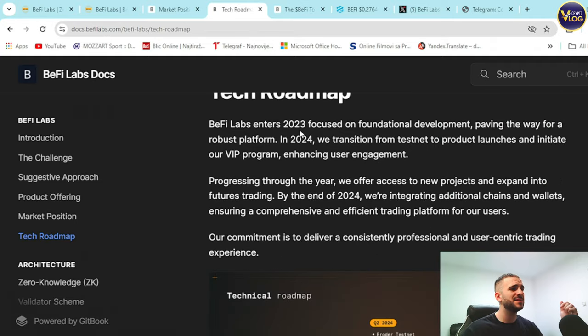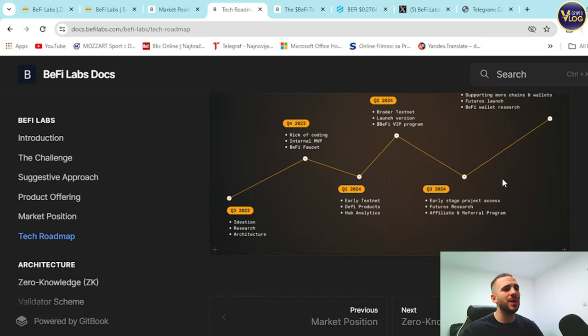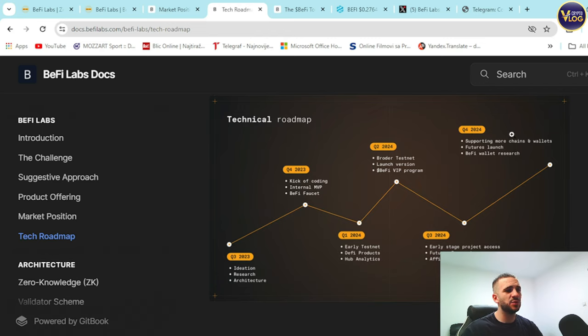For example, roadmap is here as well. You can see down below, guys, from Q3 2023 up to Q4 2024, supporting more chains, wallets, futures launch, BeFi wallet research, Q3 before that, early stage project access, futures research, affiliate referral program, and so on. Basically amazing job, because right here you can see they have this clear long-term development plan. They know where they want to see this project in future, team behind this project, of course, and they know how they want to achieve those goals they set for themselves.